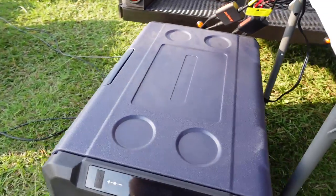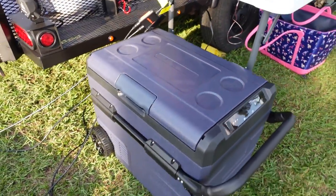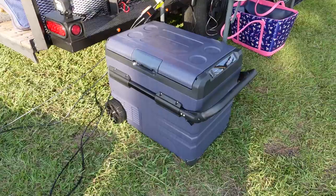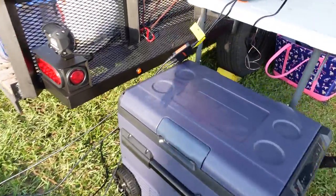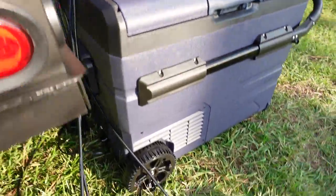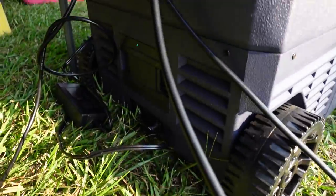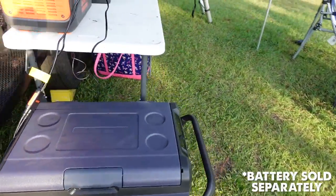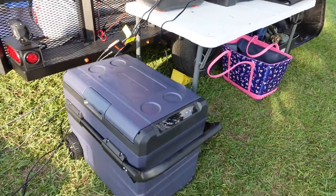They sent this out to me, and it's a lot like the big one from New Air, but it's a smaller compact size, so I was able to actually fit this one in the bed of the truck. And this one actually comes with its own battery. I'll try to turn around and show y'all back there. I don't think y'all can see it, but it comes with its own battery. So you can actually charge the battery and run the fridge off just the battery.